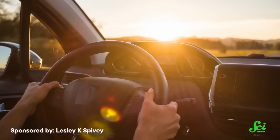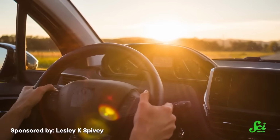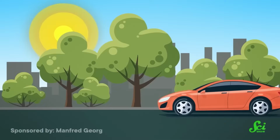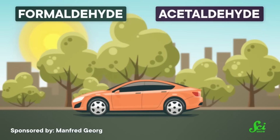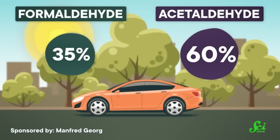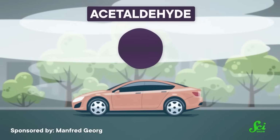But you know how sometimes the air inside a car is just kind of warm while the dashboard is hot enough to cook a breakfast burrito? Researchers have noticed that too. In one 2023 paper, scientists focused not on air temperature, but surface temperatures inside a vehicle. Researchers in China parked a new car outside for 12 days in the summer and took measurements as the weather changed. They found that at their highest, the formaldehyde and acetaldehyde levels were about 35% and 60% higher than the national standard, respectively. Even on a cloudy day, acetaldehyde levels exceeded the limit by about 20%.